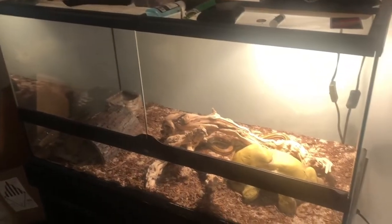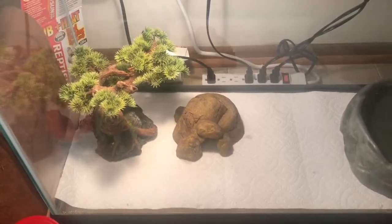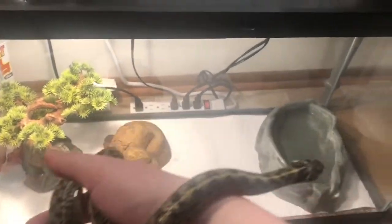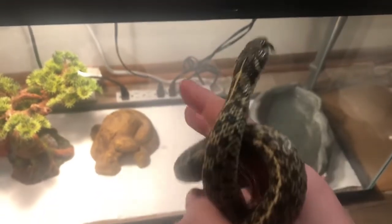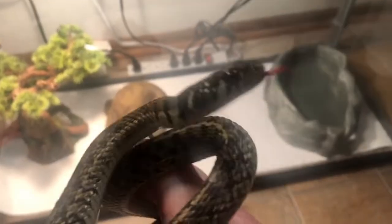And right next to this guy's enclosure, we have the garter snake enclosure. It consists of paper towel, a cave to hide in, a tree to climb on, and a water dish. And if you're probably wondering why I'm not showing the snake, well, the snake is actually out. This is a checkered garter snake. It is a type of snake you can find in the wild. However, this guy is captive bred.